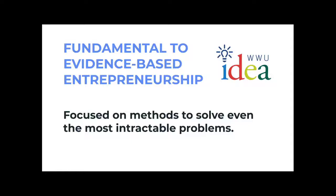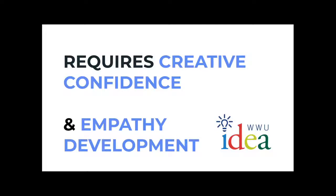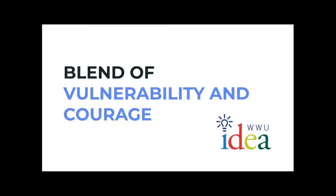Design thinking is fundamental to our evidence-based entrepreneurship model, as it's focused on the methods to solve even the most intractable or wicked problems. Design thinking requires creative confidence and empathy development. So it's an interesting and challenging blend of vulnerability and courage.